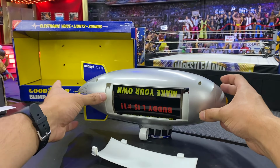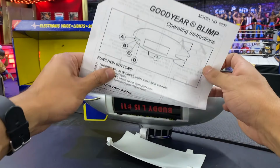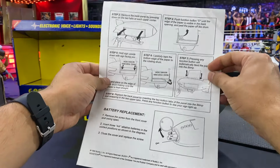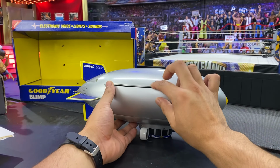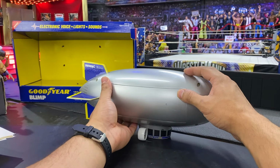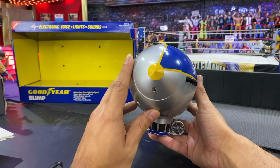It's gonna be cool to add our own custom sign. We're definitely gonna promote the main event. I think we got some instructions right here on how to make your own sign, plus how to load the sign onto the blimp. Now the question is, will this work? Will this turn on? After it being 30 years, will this thing still light up? We're about to find out, but I think we gotta open up the latch.